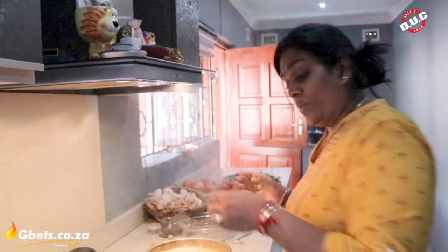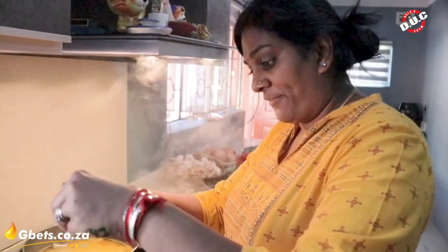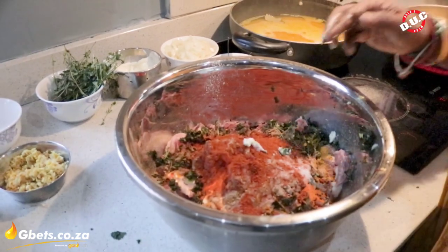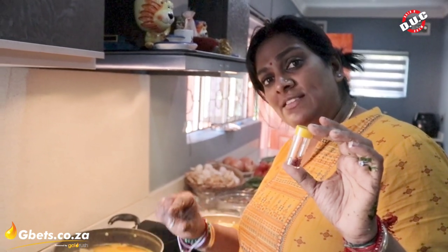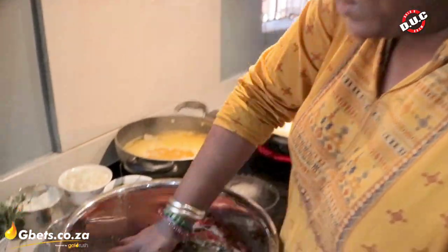Then we've got to blend this with our hands, mix it with our hands. So now I'm adding some saffron inside the meat. Right? Normally what you can do with the saffron is you take boiling water and put the saffron in a small glass and put it in boiling water and dissolve in the meat. Now I'm going to marinate this.